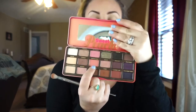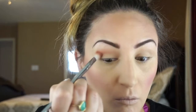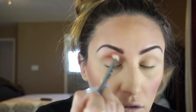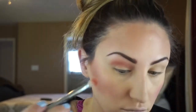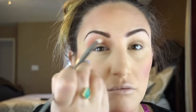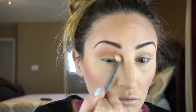It's really pretty. So I'm using my favorite palette of life, which is a peach palette, and then I'm taking the Caramelize, and it's like this really pretty orangey pink color. It looks more pink in the pan, but when it goes on my skin, it has a little bit of a sorbet type of color to it. So I'm using that as my crease color transition shade. You know what, really, I don't even know. I'm just kind of putting it all over my lid because I really like the color.